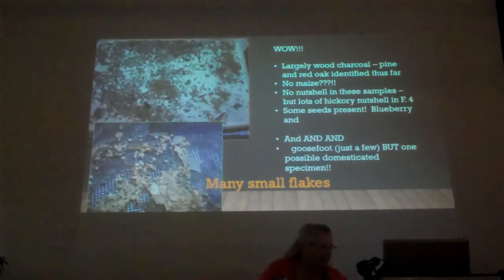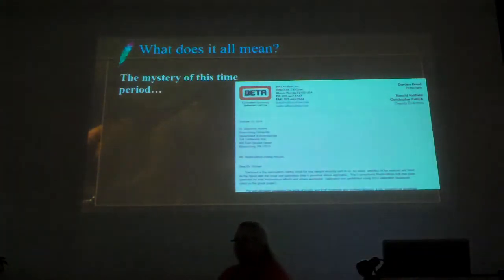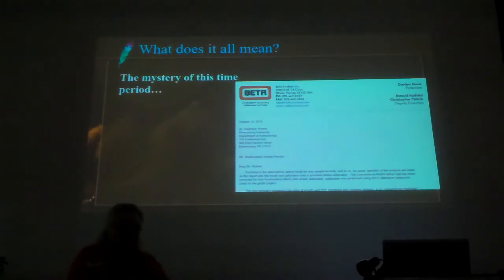And here's another big puzzle. Now, out of feature four, not the big one, feature five yet, but out of feature four, we took, and I got a really nice half a complete specimen of charred hickory nut.